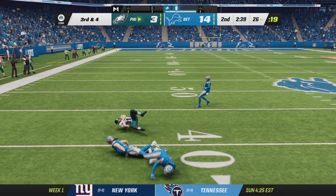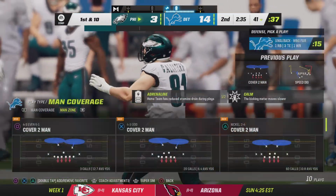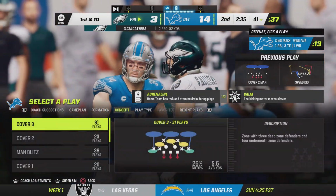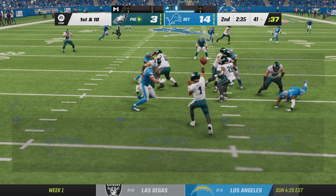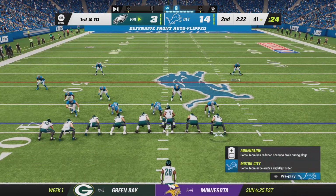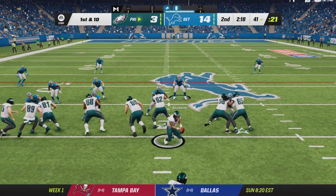Quick throw here, that's complete. And he is going to have an Eagles 1st down as they're able to get the 3rd down conversion. Yeah, these are the types of plays they're going to need to hit on if they're going to get back into this game. It hasn't been the greatest of first halves, but this is a nice throw here on third down, and they keep the drive going.